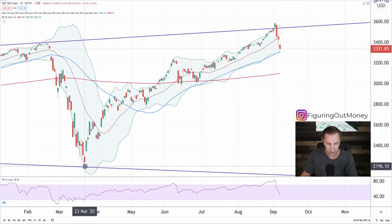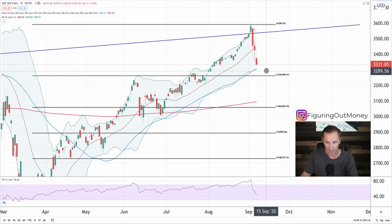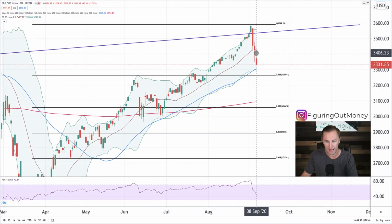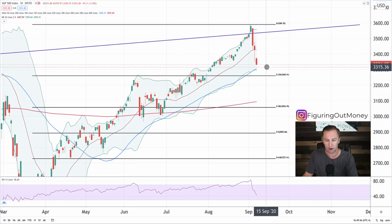So here's the Fibonacci. I'm going to go from the March low to the high right here, the all-time high. And what we see happening is a pullback to this 3260 level. 3260 represents the 0.236, so it's coming into a big area of support. We have the Bollinger Band right there and the 50 period moving average. I wouldn't be surprised to see some sort of a bounce from that level.